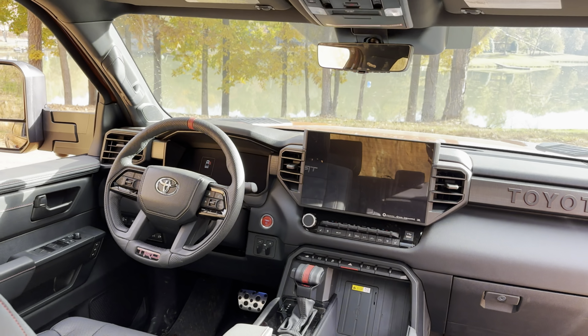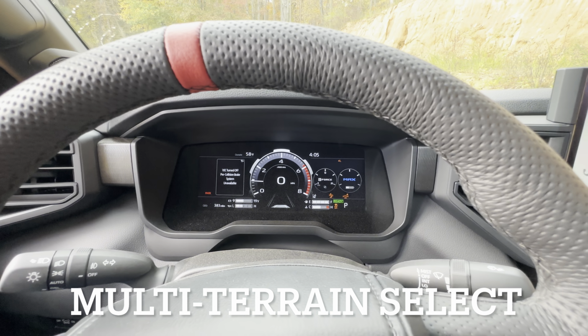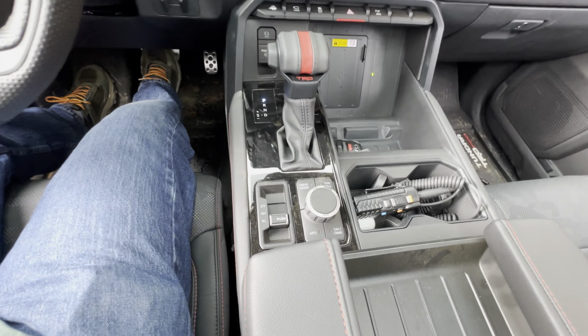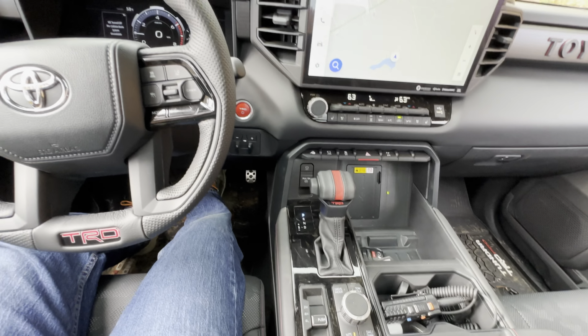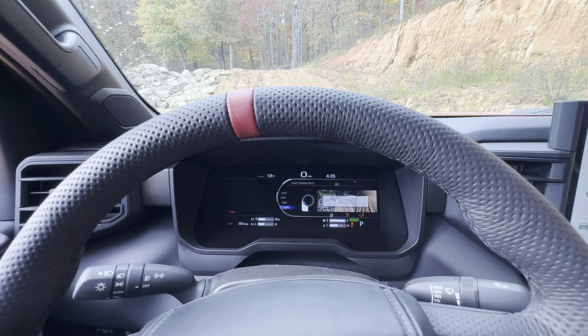Do you like how Tundra TRD Pro looks? And I'm not the biggest off-roader. I'll be the first to tell you that. I'm learning on days like today, actually. So you might know a little bit more than me, but for right now, let's assume you don't know what multi-terrain select is. That allows you, based on the terrain you're driving on, to match it up so you can get the best traction. I'm gonna turn this dial a little bit here.